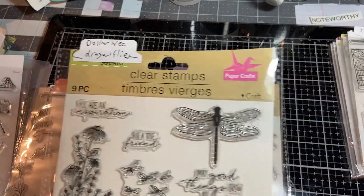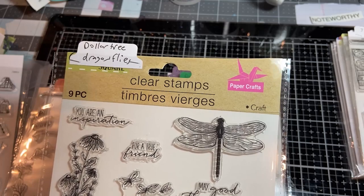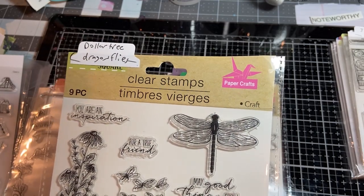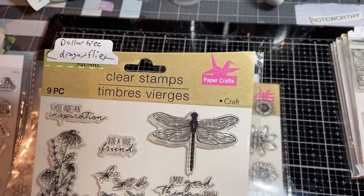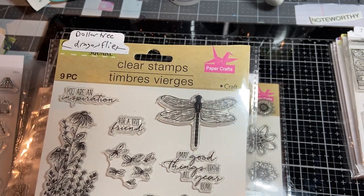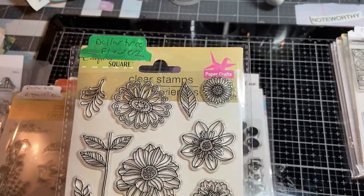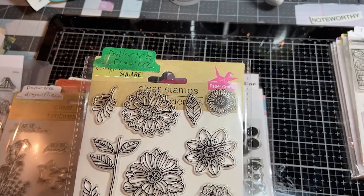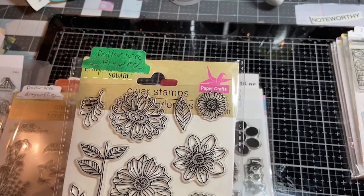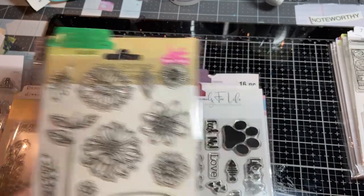And then Dollar Tree had some new ones that I didn't have. So this one has dragonflies. That's what I named it. May good things grow all year long. Thank you for your kindness. And then here's another Dollar Tree one. I called this one Flowers, which I didn't have. This is great for stamping and then coloring it in. So yeah, Dollar Tree, $1.25. How can you pass that up?